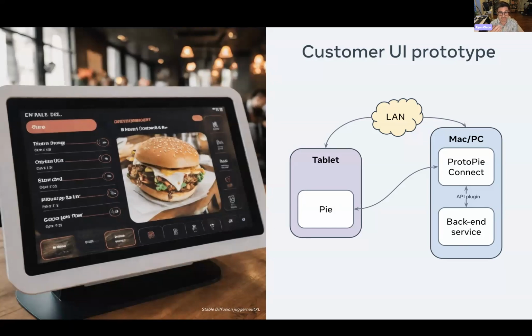So for example, maybe you actually send that order to the kitchen so that it can get made and brought to the table. So in that case, you'd have a tablet running the Pi with a separate Mac or PC running ProtoPie Connect, as well as some kind of a simple backend service. And by that, typically it's going to be something like a Python script that's providing JSON services. JSON being not the protocol, but kind of the language that the API plugin speaks for us.